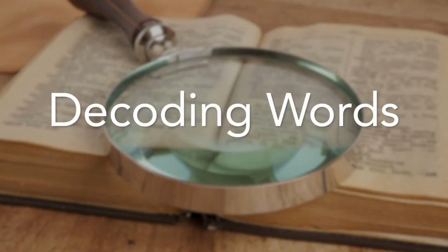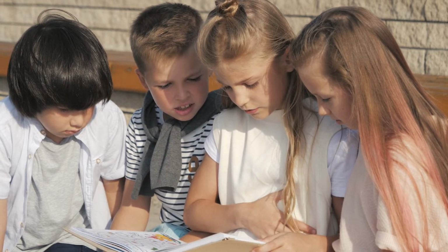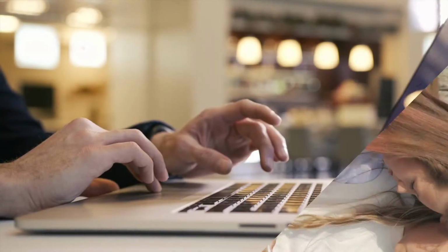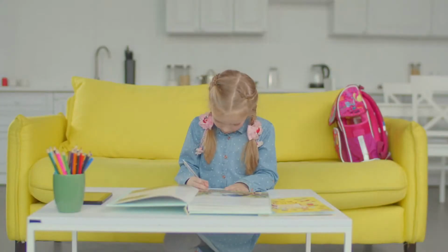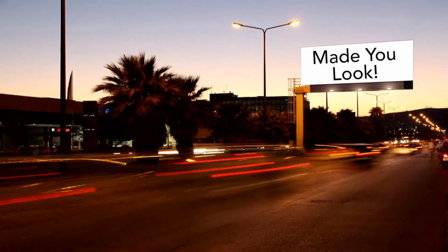Decoding words. You read many words every day. Words aren't only in books and magazines, they're on websites, on your homework, on signs in the halls of your school, and billboards as you drive down the road. It can be really frustrating when you see a word but don't know how to say the word.